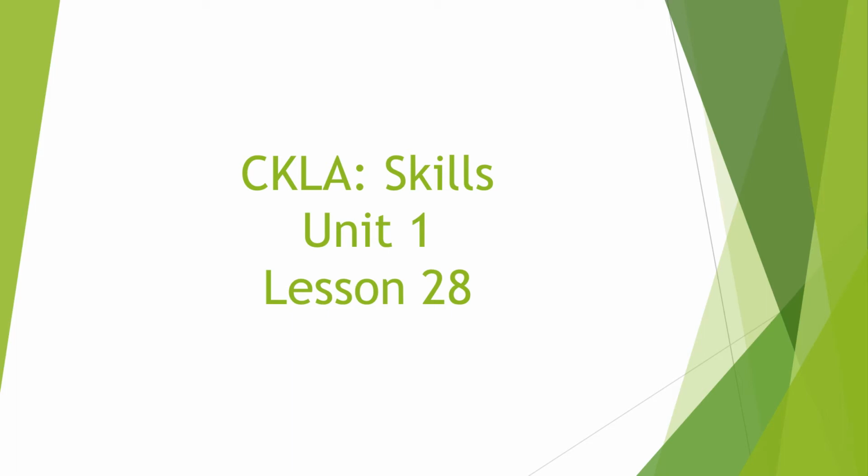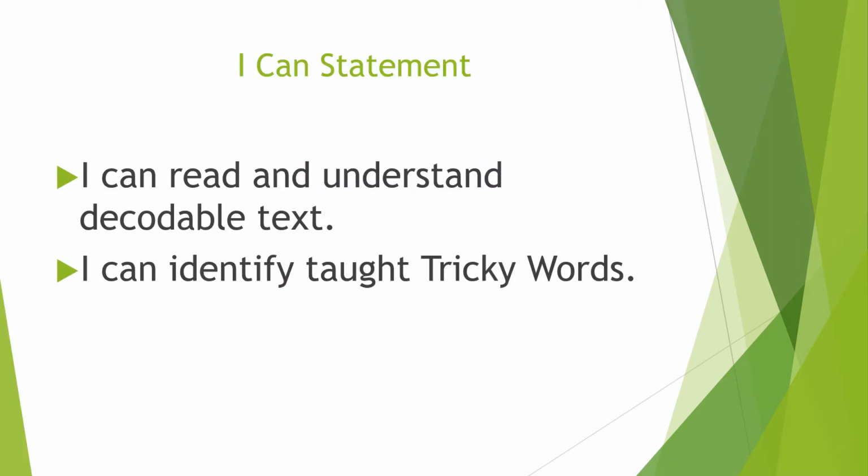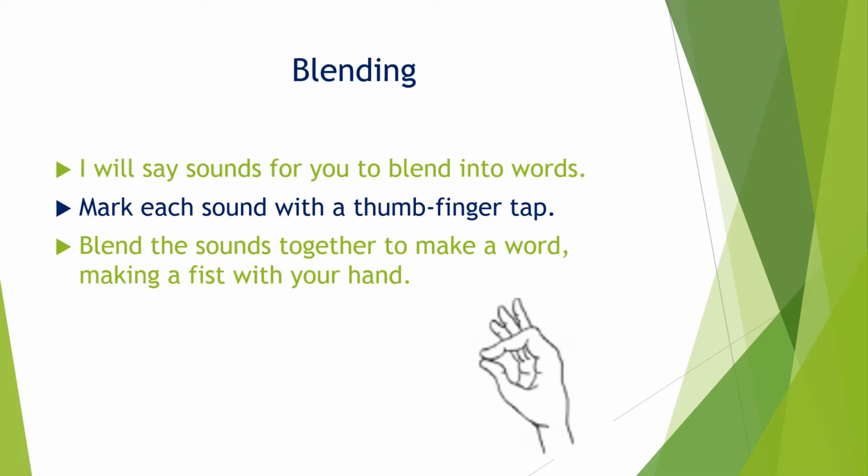Hello everyone. Today you will be working on CKLA Skills Unit 1, Lesson 28. In today's lesson, you will read and understand decodable text. You will also identify taught tricky words.